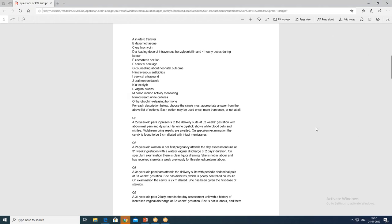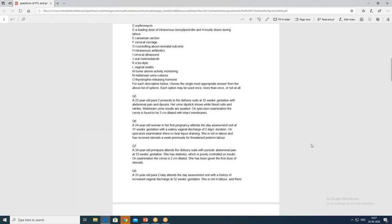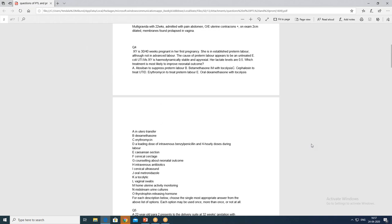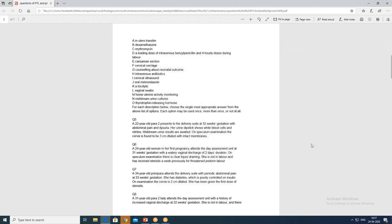So the answer is dexamethasone. Yes, because here betamethasone is not there. Okay. So question 4 answer. It's answer B, I think, point-wise. It is steroid plus tocolysis. It is answer B for question 4. Okay. So now question 5 also, the answer is B.